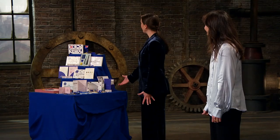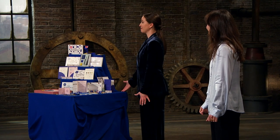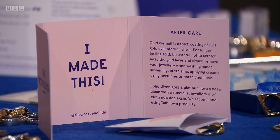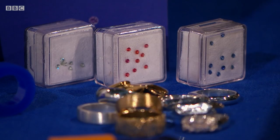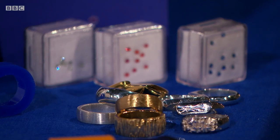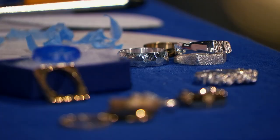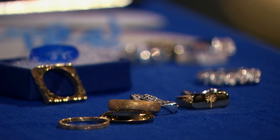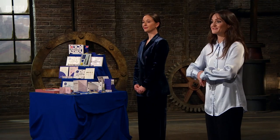In front of you, you have one-of-a-kind ring-making kits, and the concept is simple. Designed and carved at home, cast and polished with us. Our rings are made using recycled solid silver, and they're hand-polished and cast in London. And we're really excited to find the right dragon to help us really grow the business and spread more sparkle.